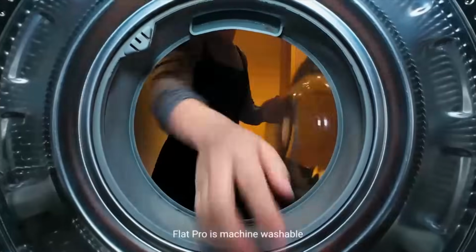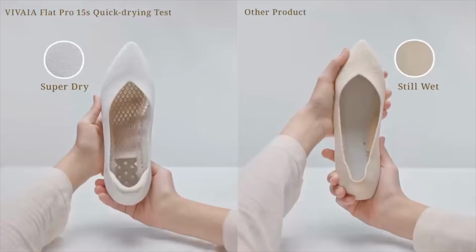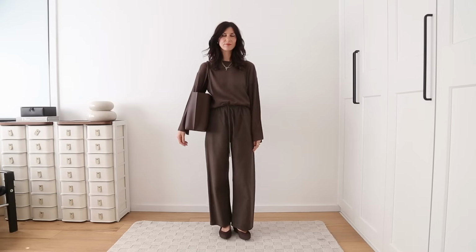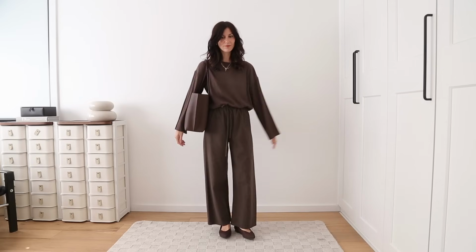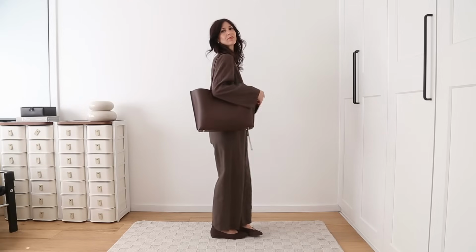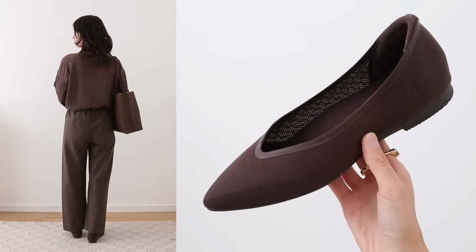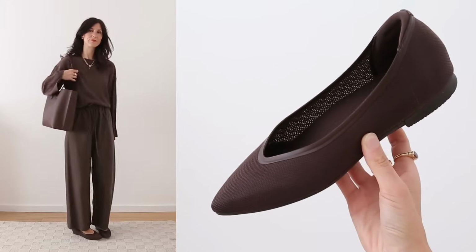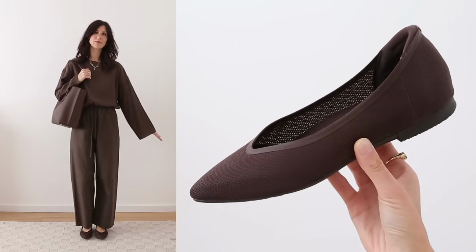I also like that these are made from a technical mesh, which means they're highly breathable and comfortable for all day wear. You can see how I also styled the chocolate pair in an all brown look, and I really love how chic and refined and polished this kind of comes off, despite the fact that I'm actually wearing a drawstring waist pant, and this would be a perfect look for a more business casual workwear setting as opposed to one that's a bit more formal because of that drawstring impact.